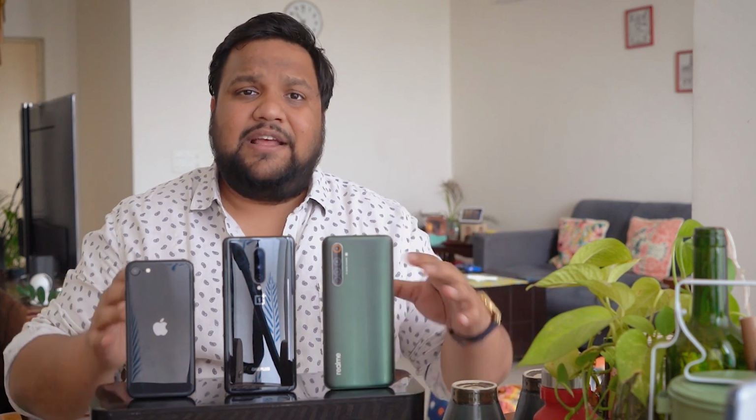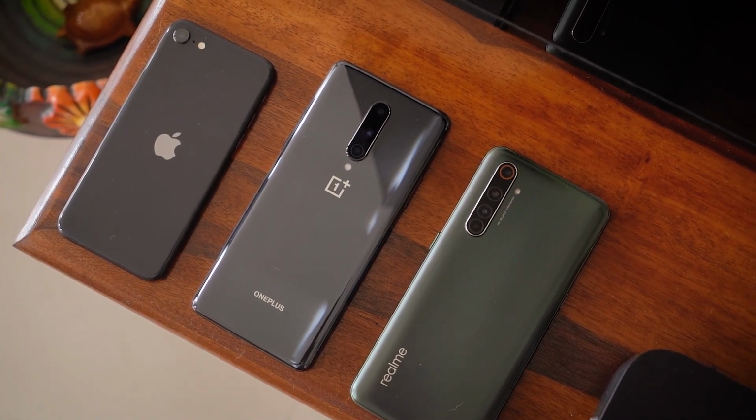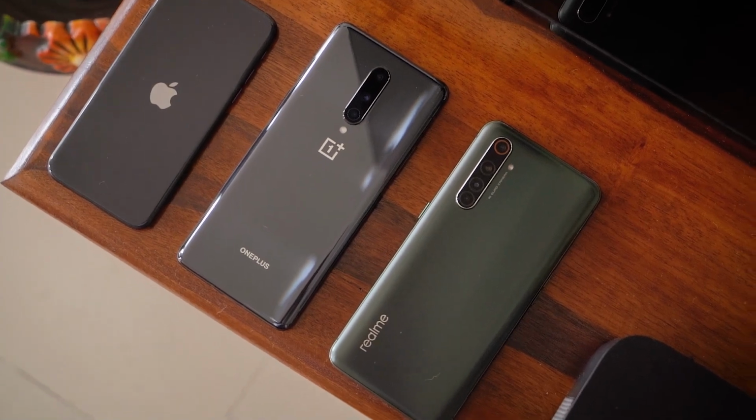So what I'll do right now is actually break down the camera performance of all these three phones according to our testing, phone by phone. Now with the OnePlus 8, I have one specific problem, and that is the color processing. OnePlus tends to pick up the blues and the greens in the image algorithm, and therefore the entire picture ends up looking a lot cooler than I prefer it to be.